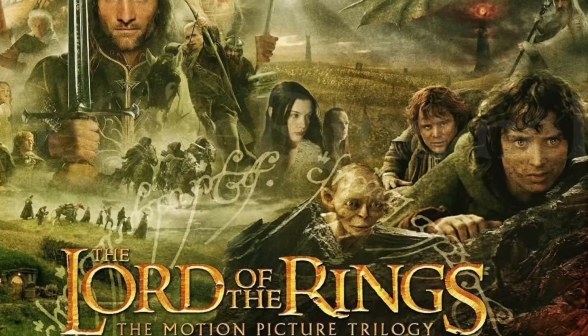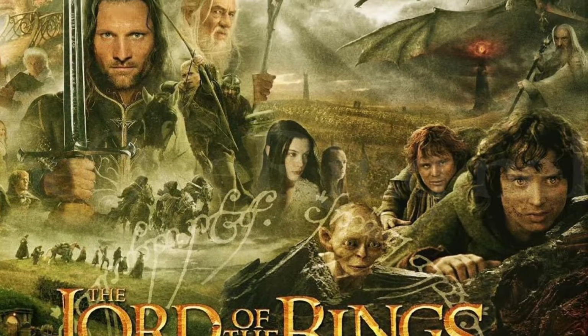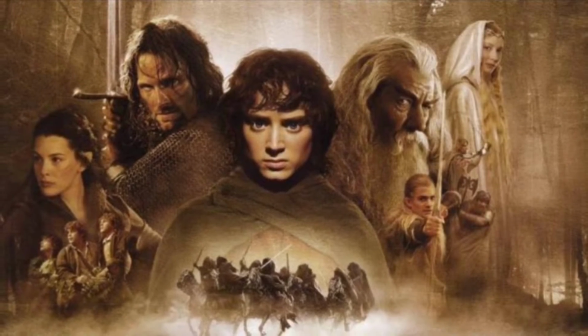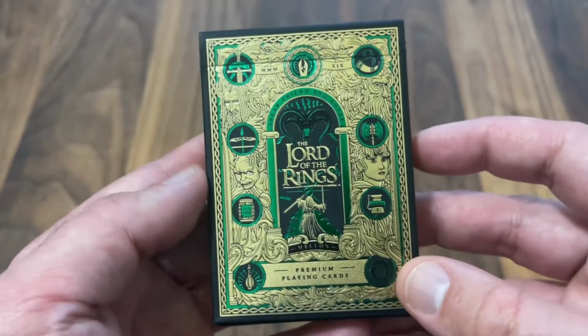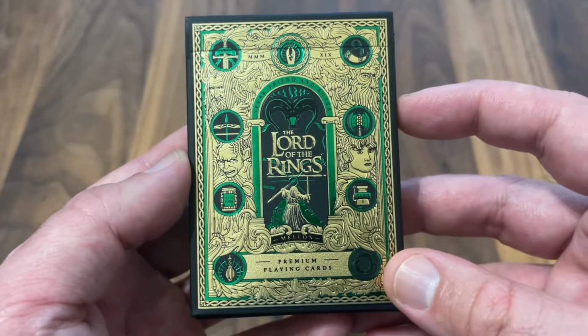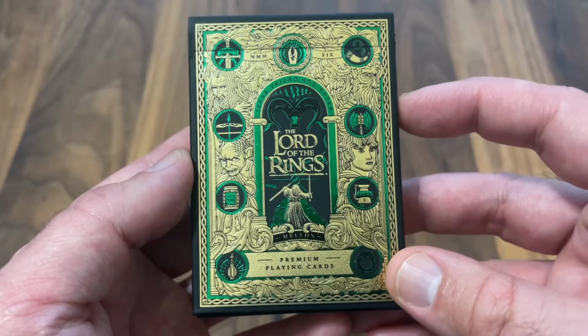In 2001, the first movie of the Peter Jackson directed trilogy was released, and it was amazing, one of my favorite movies to this day. It was the movie adaptation that Theory11 acquired as their latest license, partnering with Kevin Cantrell to make a deck inspired by the epic movies.